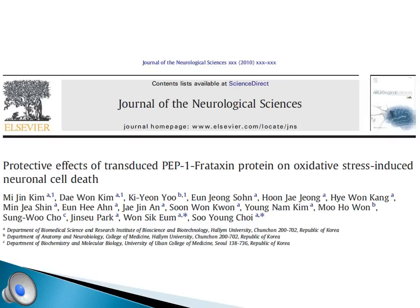Since we started our project to develop a treatment of Friedreich Ataxia using TAT frataxin or PEP1 frataxin, there have been a few articles which have been published, including this one by a Korean group, Dr. Choi. He has shown that the PEP1 frataxin was able to protect neurons from oxidative stress.